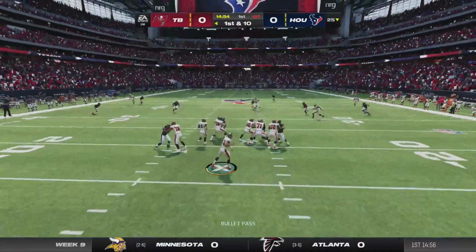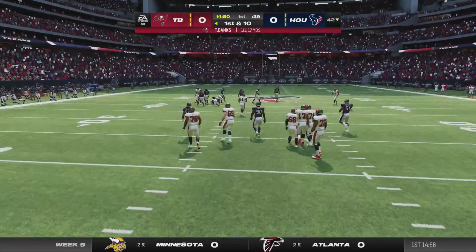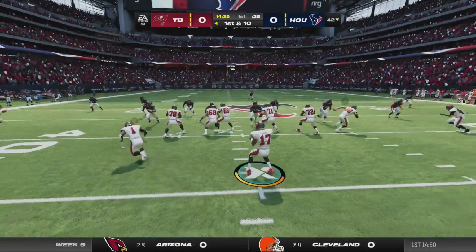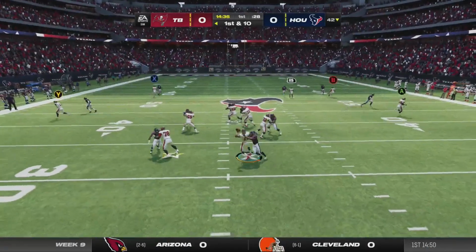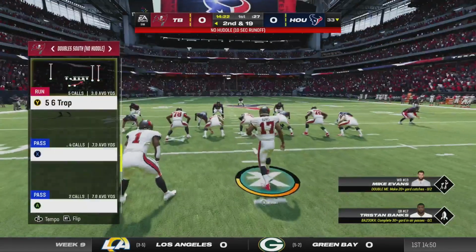Throwing on first down, Banks. The pass is caught by Cade Otton, and they get him down, but not before he takes it across the 40-yard line. On first down, Banks, under pressure, and the Texans are able to get in there for the sack.